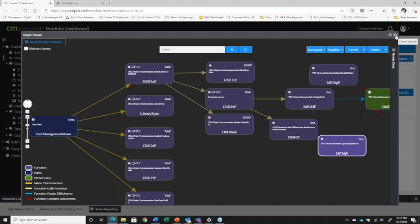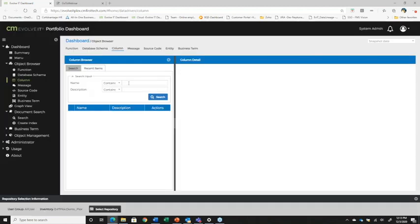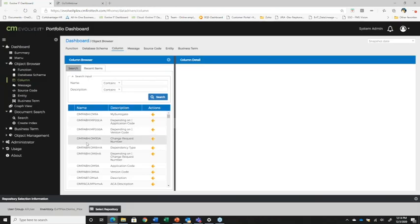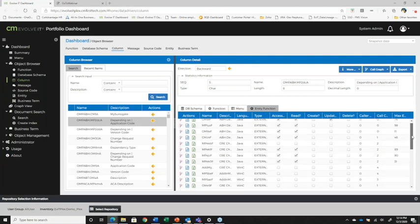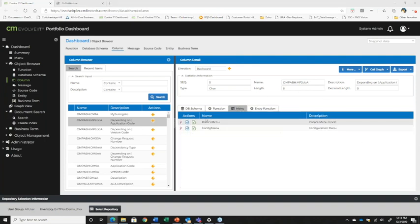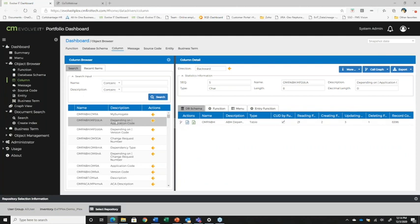Okay, so I'm going to move on to more of a bottom-up perspective now. So we can go in here and begin with, in this case, a column. And all these different object browser areas have the ability to search. So if I want to search for a specific column, I can do that if I know what that column name is, or even a partial column name. I'm just going to click search here, and we'll see all of them at the moment for this application. We get a full list, and then we can click on, again, since we're at the bottom level in the data, we're talking about looking at a backwards path for this information and understanding where this data gets used. And so it's being used by a number of these entry functions. We see the full list there. We see any menus related, the other functions, and then the schema information for that particular column.